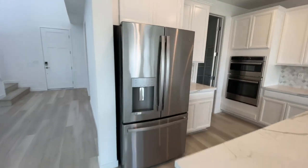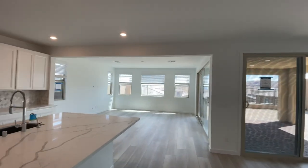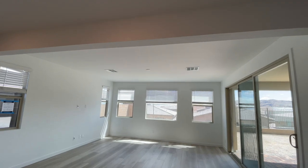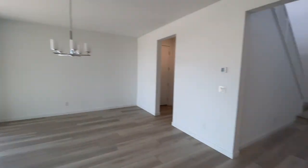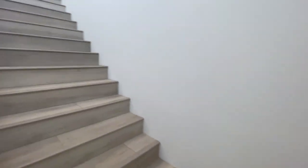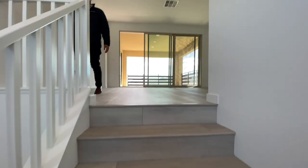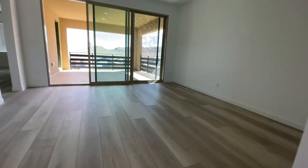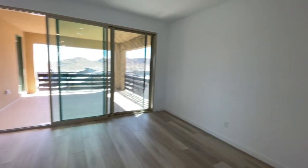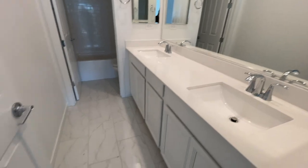And the nice thing is they come with the refrigerator, all GE appliances. So that's really nice. That's why I like Lennar. And all bedrooms and the great room come pre-wired for a ceiling fan. I don't remember the loft in the other one. Nice.